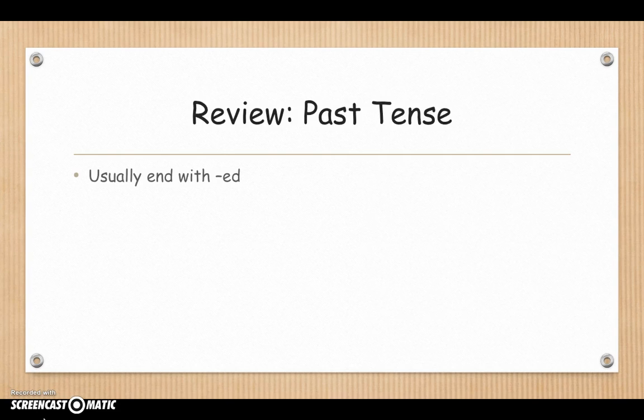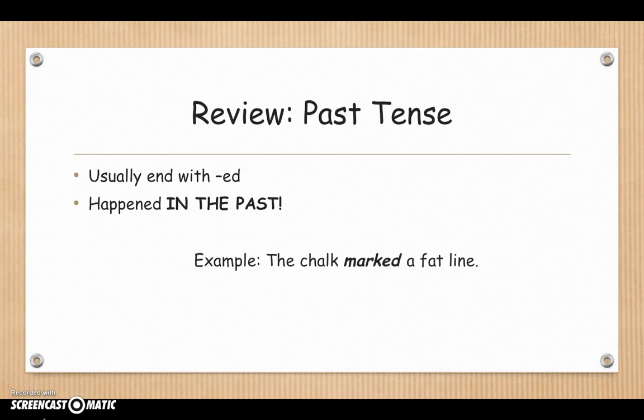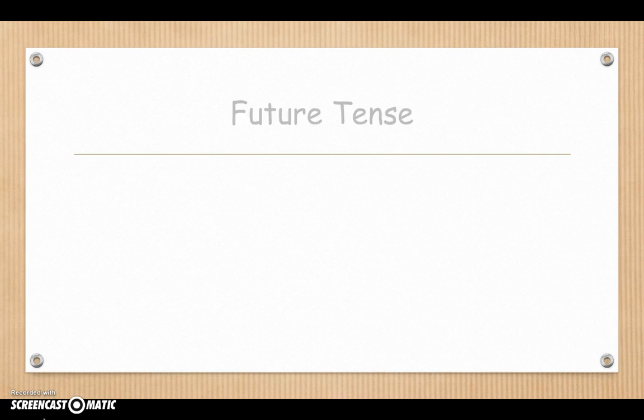Past tense verbs usually end with ed. They happen in the past. It happened before. Example: the chalk marked a fat line. It doesn't do it now. The chalk doesn't mark a fat line. It marked it already.